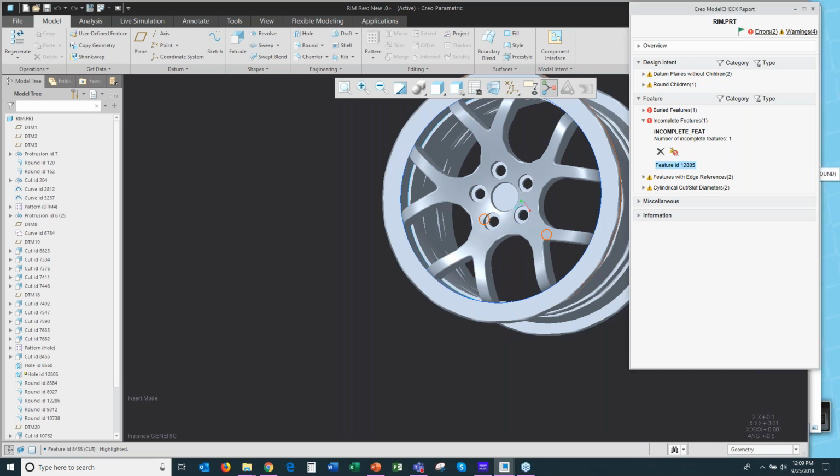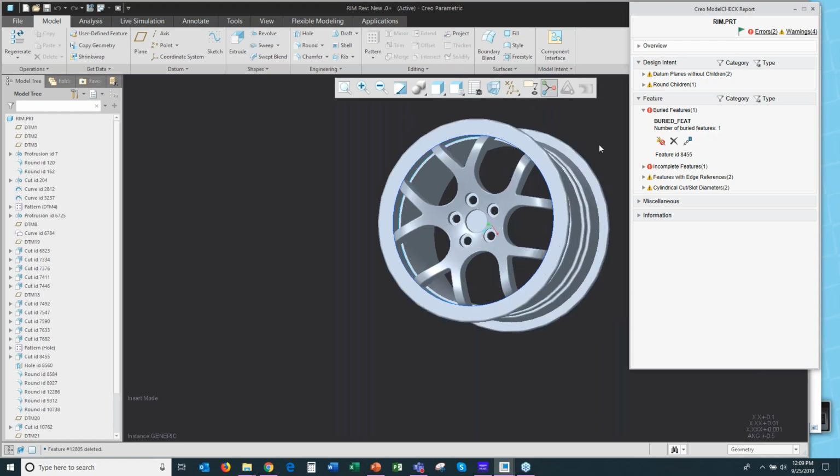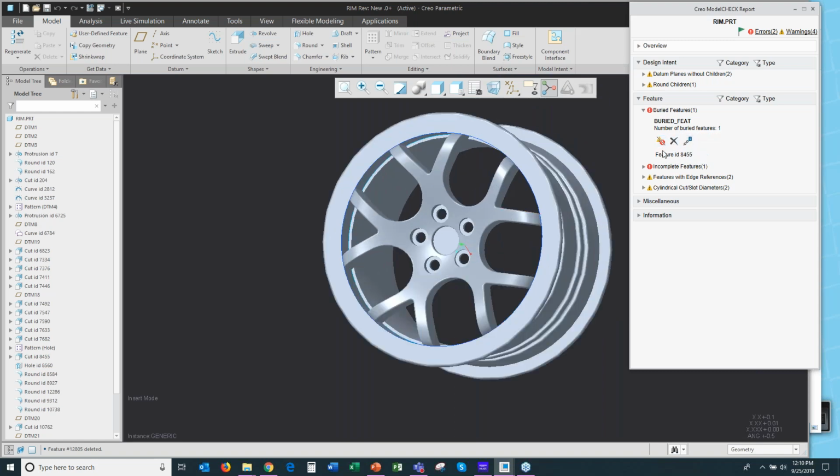Same thing with this incomplete feature that I have. If it's incomplete, that means it's not being used. I will go ahead and immediately just delete that. And then once again, my buried features, I will go in to determine whether or not that feature is necessary. If I go in and delete it, then I can go through and move forward from there.